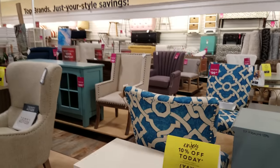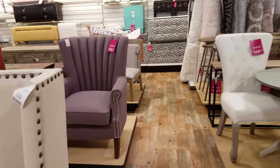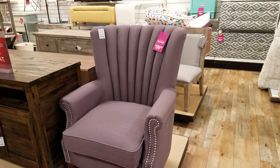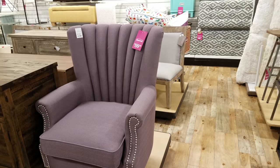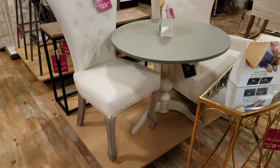Okay, let's keep walking. There is nothing going on. Okay, this chair right here, I have not seen this one right here. This is gonna be $200. Looks like a shell. Yeah, it does look like a shell, right? I have not seen that. The leather one with the wooden legs is gonna be $130.